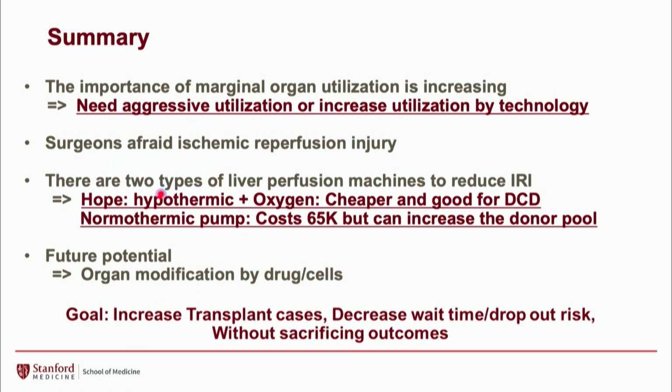Surgeons are always afraid of ischemic reperfusion injury. And there are two types of pump, hypothermic and normothermic. Both work well for the DCD organ and the post-reperfusion syndrome. The big difference is cost. But this normothermic pump can evaluate organ function. This is different. Even though it costs a lot, people want to do normothermic pump. And the future potential is, as I mentioned, organ modification. This is a good thing.